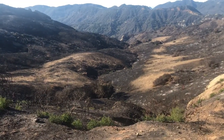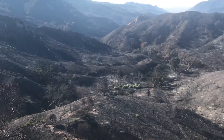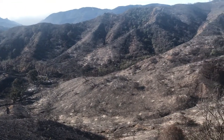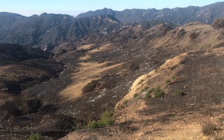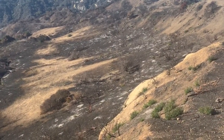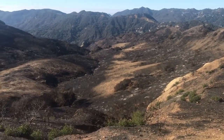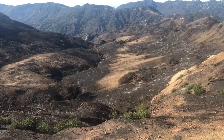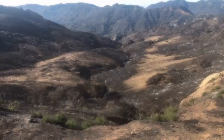And I'm doing this footage in September of this year. It's only been a few months since the fire. So you can see still remnants of a lot of the ash around over there. And most of the vegetation has just completely been cooked. You can see that it's just a barren expanse for the most part.